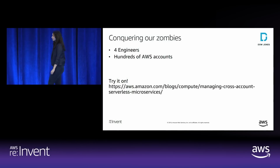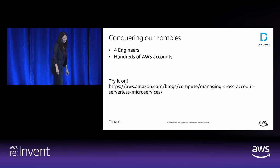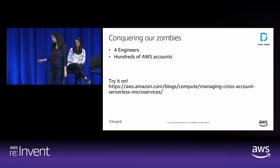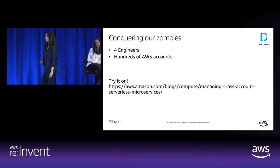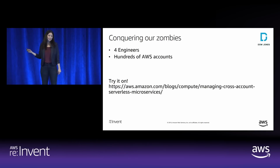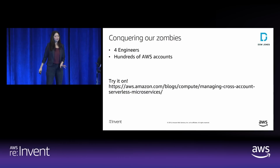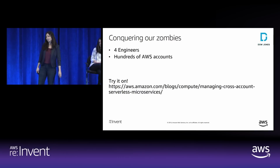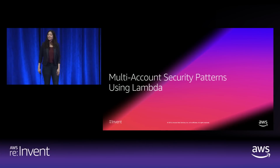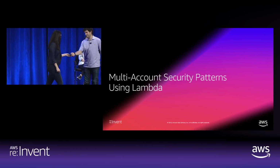So it took 4 of us engineers part-time to kill our zombies over hundreds of AWS accounts. And I've actually provided a link for you to be able to get started too, if you're interested. There's an AWS blog that has some of the same principles as what we followed in this project for being totally serverless and microservice oriented, so that you can try it too. And now I'll introduce Andrew, who will talk about using Lambda in an enterprise setting.